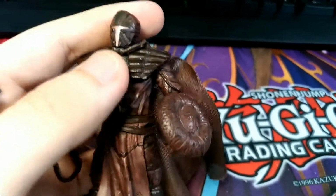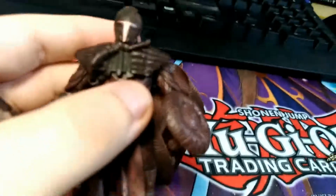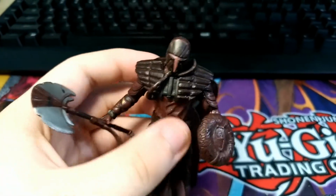I really like the ancient Mandalore sort of looks. And I'm really happy to finally have this Mandalore figure. They're just really badass looking.